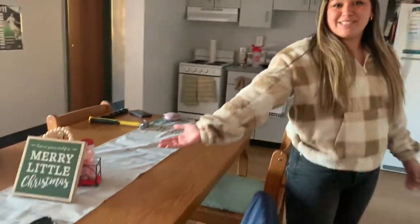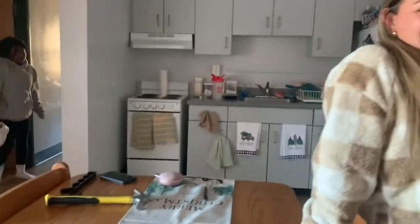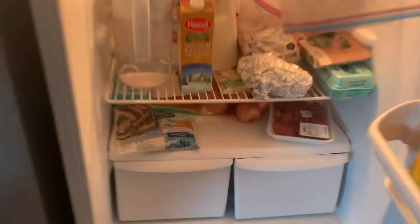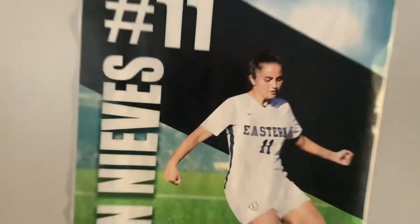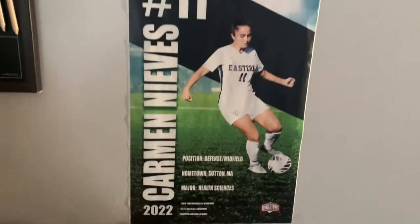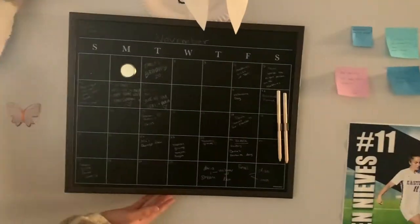Moving on, come over here. You can see it's Christmas time. Yeah, we love the holidays around here. As you can tell, I got lots of food going on. Meats, leftovers, everything you could ever want. Moving over here, we got our favorite women's soccer player of all time. She's a star in the making. Gotta have a calendar, keep track of all our important events, of course.